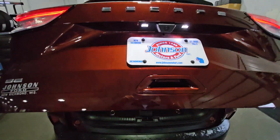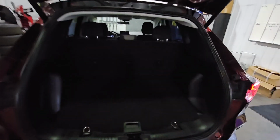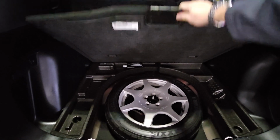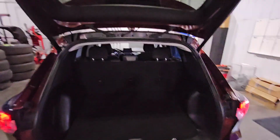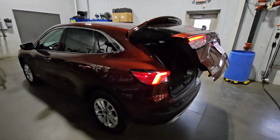In the back of these Escapes, plenty of room, good height. Rear seats do fold down. They do come with a spare tire underneath with even more storage. It does have an auto start power lift gate.